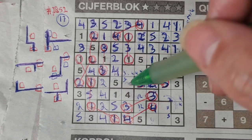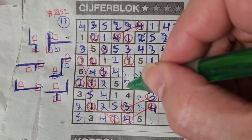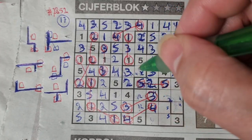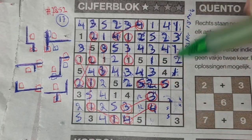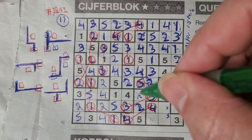Well, mark those 2 boxes earlier with a 2. We have a 2 now, so this box can't be 2 anymore. That box should be 2, and I've eliminated here the 3. So the 3 goes there, and I've eliminated here the 4, so the 4 goes here. 1 and a 2. We have a 2 now, so no 2 there. 2 should be here. 1 goes there.